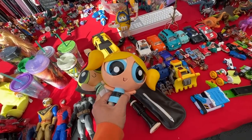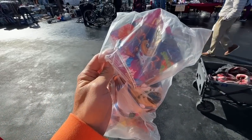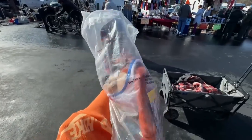Man, they're heavy. These are heavy duty. I'm also going to buy this just because it's cool. It's a Space Jam, but dead stock from McDonald's. Never been open, so I'll give them $5 for this.